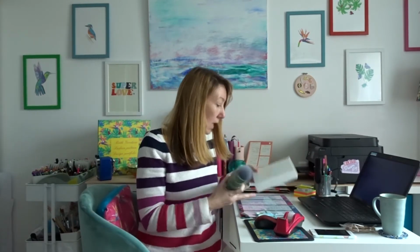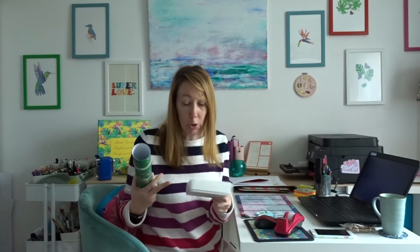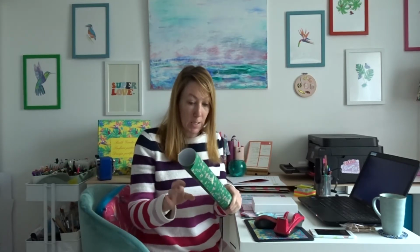This is the wrapping paper. So what I do first of all is wrap some of these boxes that I have had for ages, just to give it a present sort of look. And then I keep half of the wrapping paper rolled up like this for more photography.